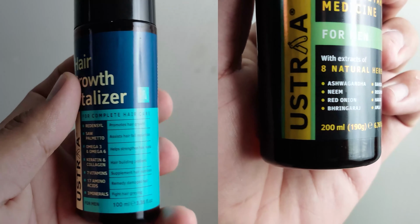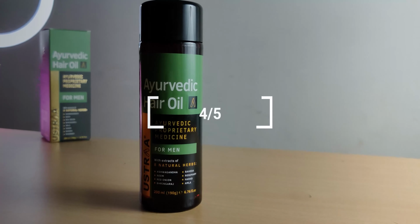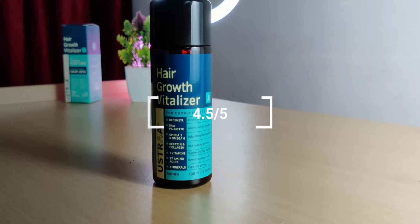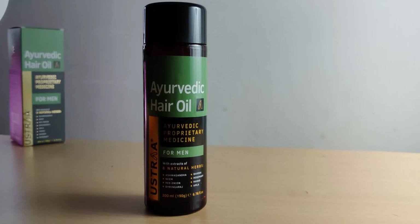And now let's try to rate both of these products out of 5 on the basis of their effectiveness against hair loss. And do give your own ratings in the comment section. But I'm gonna give a 4 out of 5 rating for the Ayurvedic hair oil and a 4.5 for the hair growth vitalizer. And the hair oil lost that 1 point only because we are rating these products based on their effectiveness against hair loss. The Ayurvedic hair oil is still one of the best hair oils I've ever used, but it fights the hair loss a little slower than the hair growth vitalizer.